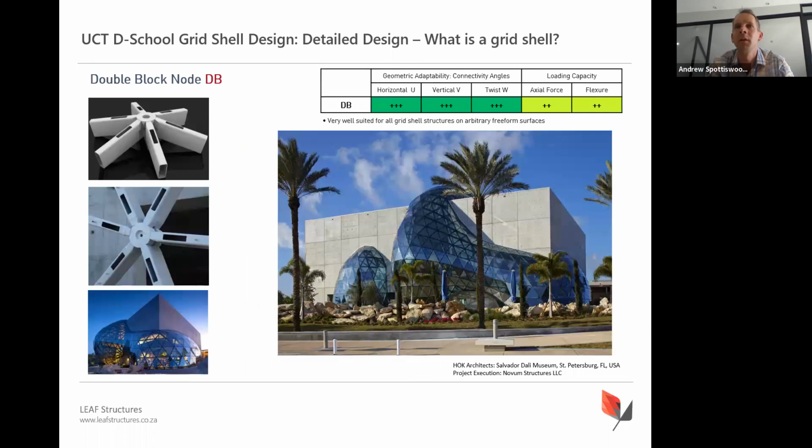When we analyze different systems, as you can see on the top right, we look at geometry: how much flexibility we have in the form, in the horizontal angle, the vertical angle, and the twist, and then also load transfer. How efficient are the members at transferring moment and axial forces from one member through the node to the next member? Because with these gridshell structures, nothing's ever fully rigid. Everything has some flex.